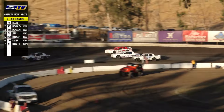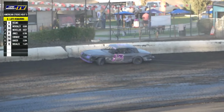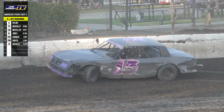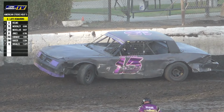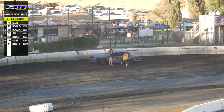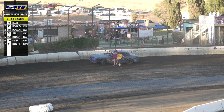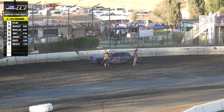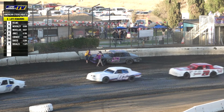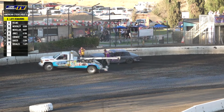And we go yellow. Trouble is the 13, Rosales. Rosales is going to get the wall over in turn number 3. By the looks of the impact in the wheel, I'm guessing that he tried to make the corner and the car did not work. So likely going to need a push at least or a tow, being that it's not driving away with the right front damage.